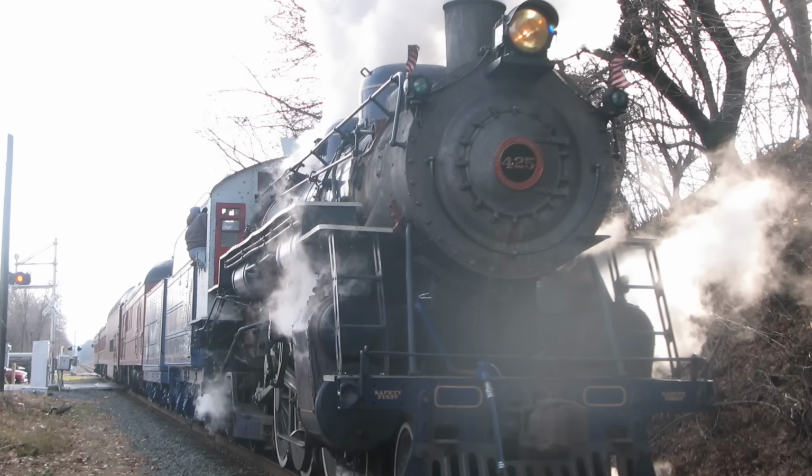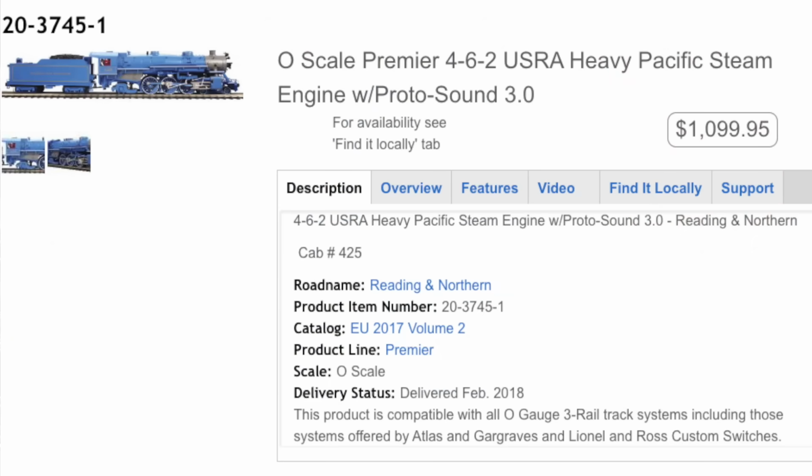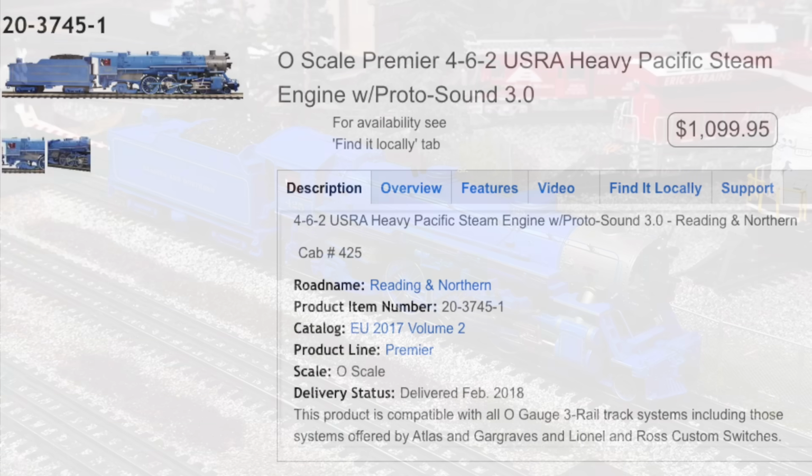Now, the original retail price on this was right at $1,100. These are going to be hard to find nowadays because it's been 6 years since MTH made this model. But if you do happen to find one of these, that's what the original retail price was.